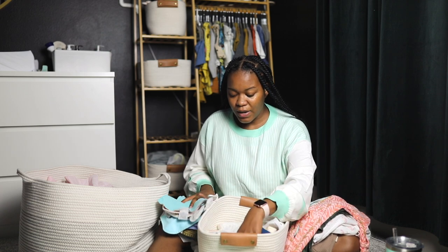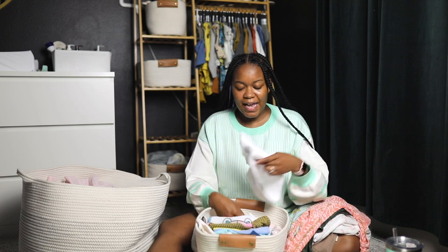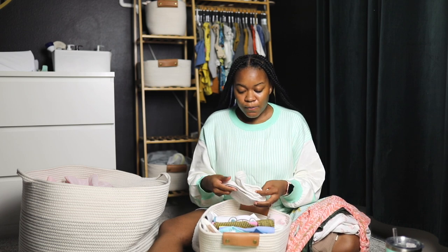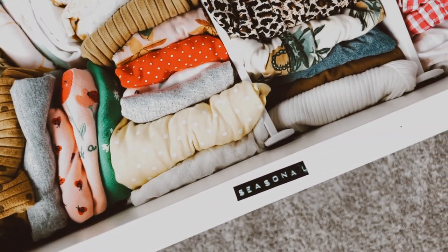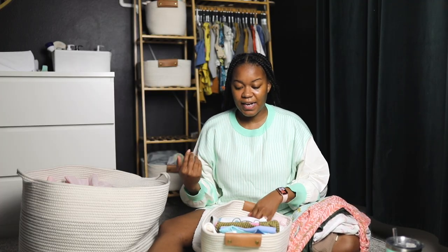Well, once she grew out of the newborn, I felt that type of organization wasn't really functional, because then I had no purpose for the newborn sticker label. I had to take it off because she grew out of it, and I didn't want it in the drawer anymore because she can't fit those clothes. So instead, what I do now is I have the labels set to current size, seasonal, next size, and then too big. The current size that she is right now, those are the onesies that I have folded up in the drawer.